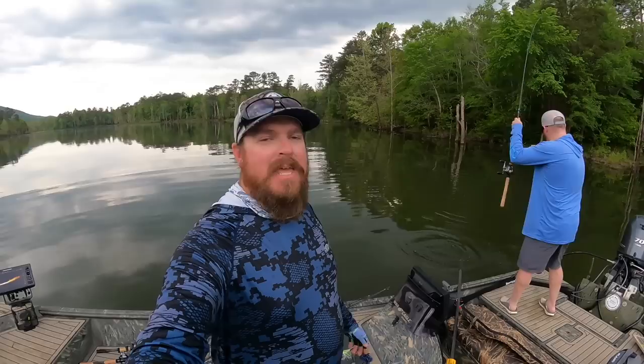All right, guys, we're gonna wrap it up here as Galen catches another one. It's been a long time since I've got to come out on a small body of water like this. I mean, this is a pond, but it's a big pond, big enough to put a jet boat in, which I have never done before. We didn't run the boat or anything, we trolling motored, but just an awesome place to come out and fish.